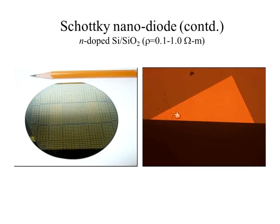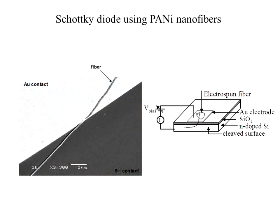So we have one fiber making contact with the gold electrode on the top. And then if you look at the side view, you will see that the fiber which is touching the gold over here on the top, once it crosses the edge, it touches the doped silicon below it. Remember that the layer of silicon dioxide on the doped silicon wafer is about 200 nanometers, as you can see in this cartoon over here. So that is your silicon dioxide. Here's your gold electrode. Here's your electrospun fiber.